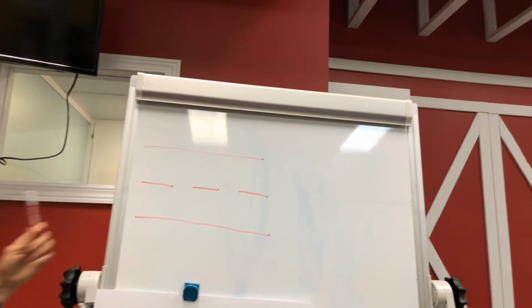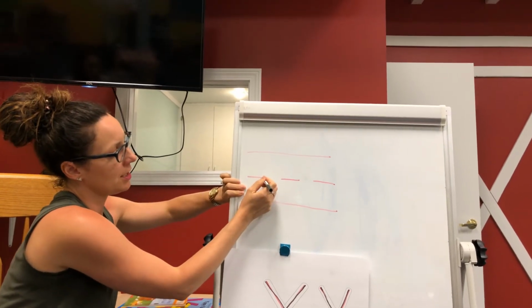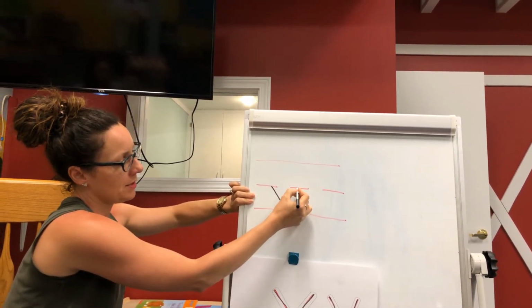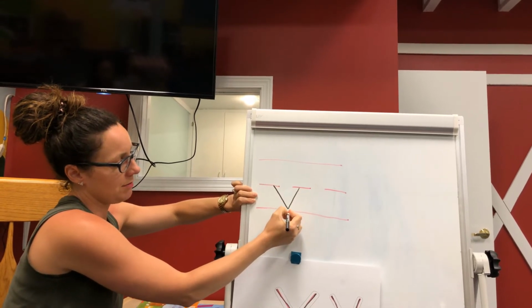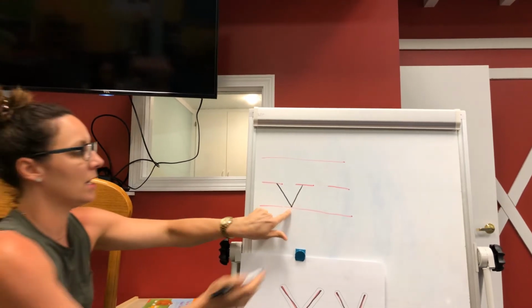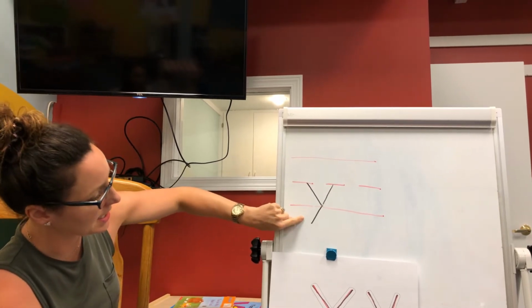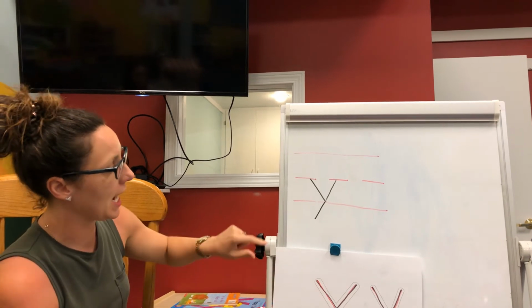This one, we just want to make sure you get it right. So start at that dotted middle line, go down, hit that bottom line. Go back to the top, dotted middle line, go down, hit it. So look at it, it looks like a lowercase V, but we don't stop there. We keep going and see how it's slightly slanted.